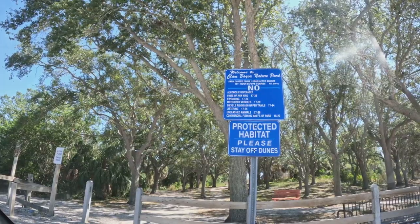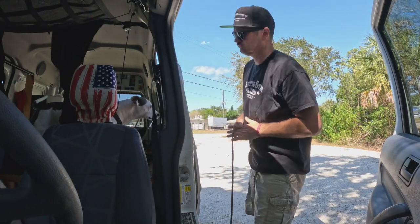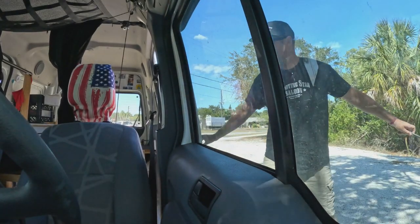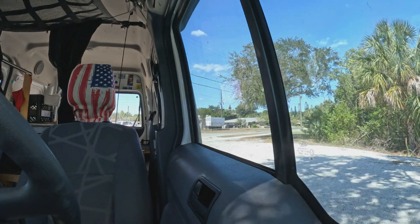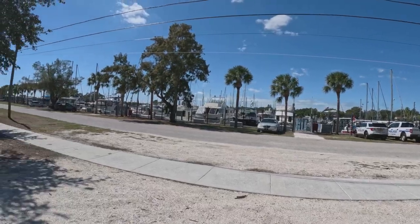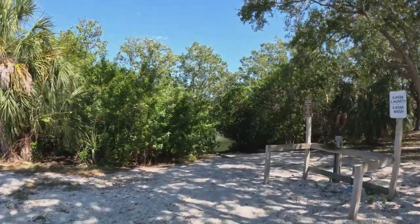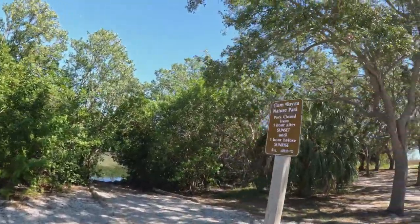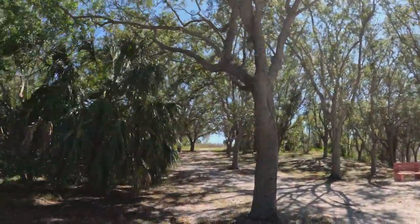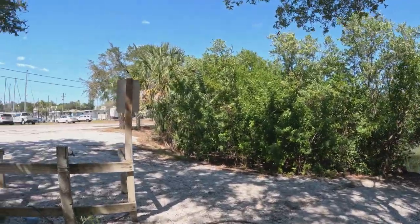Clam Bayou Nature Park. Beautiful yacht club. Must be where the police put their boats. Go hike this. Right here, you can actually put your kayaks. So you can go kayaking out here. So you just park right there where the micro van's at, and then you just take your kayaks right in there and good to go. I don't know if you get back there, you can probably put a jet ski.